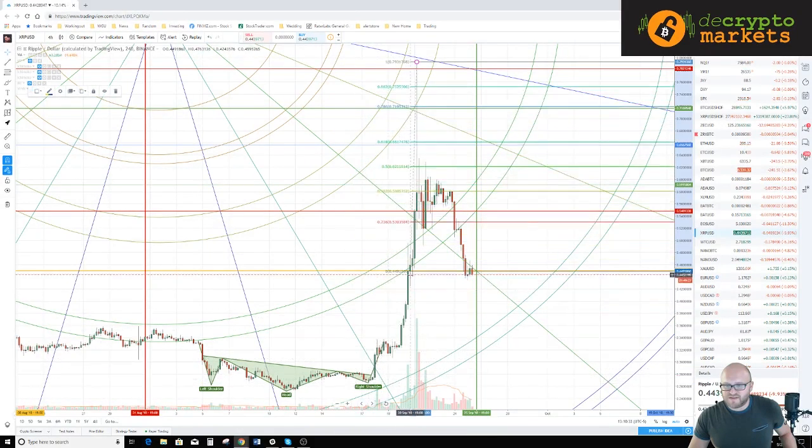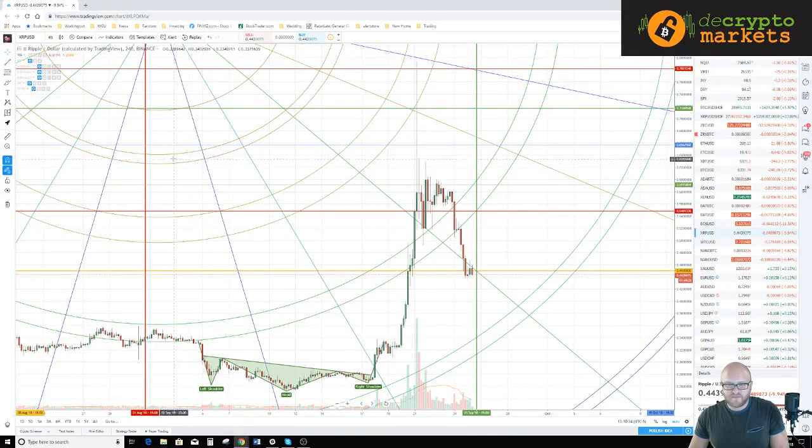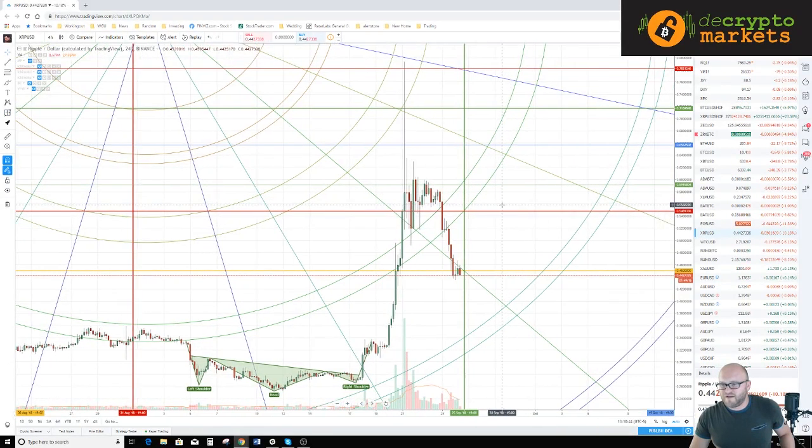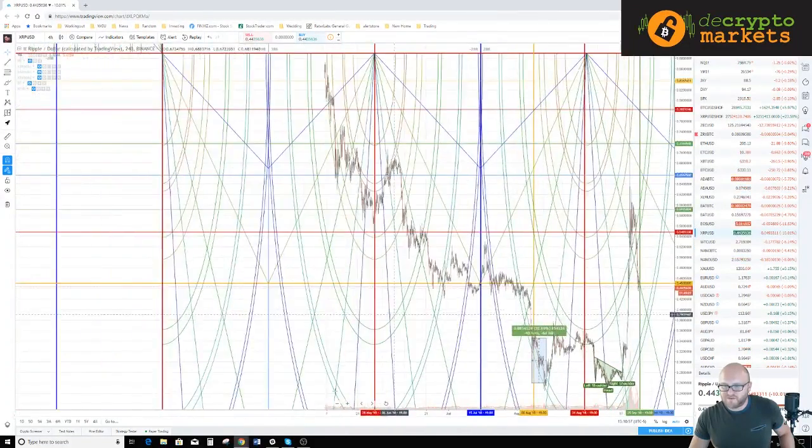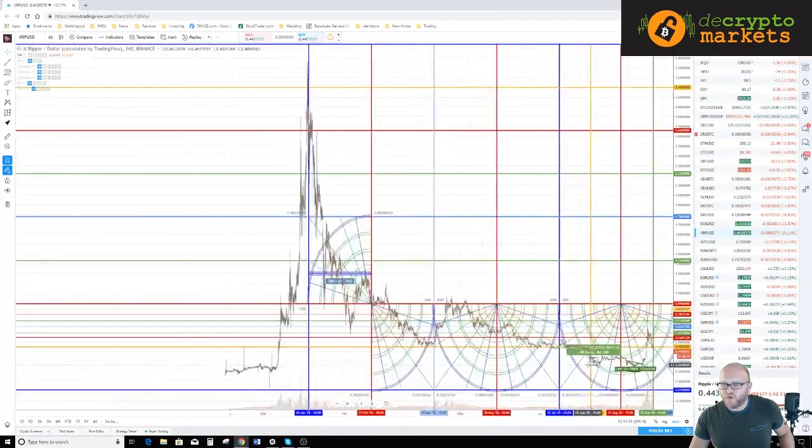That drop was pretty big too. If we look at that, that was a 27% drop in not a very long amount of time. So we've come down. We've tried to hold this arc as support. We've tried to hold the pivot here. Support fell through it. We've come back down to this harmonic. And where is my... Oh, those are inner harmonics.